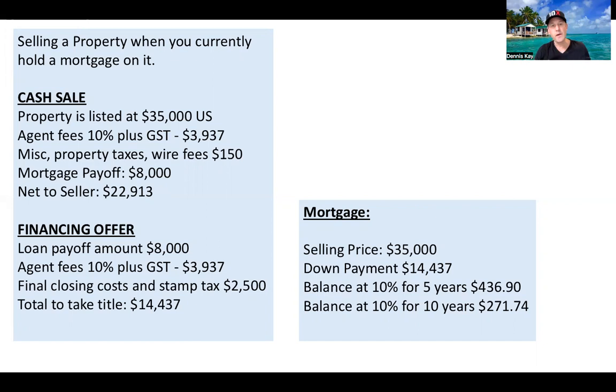Now, the question that he had was, is there a way that he could offer financing to any potential buyers, right? Because the pool of people out there who have 35,000 cash in the bank who are ready to buy a property on Ambergris Key in these certain areas with 35,000, that pool might be this big. Whereas if you can offer financing on the property, the pool of potential buyers now greatly increases. So let's take a look at this type of scenario.